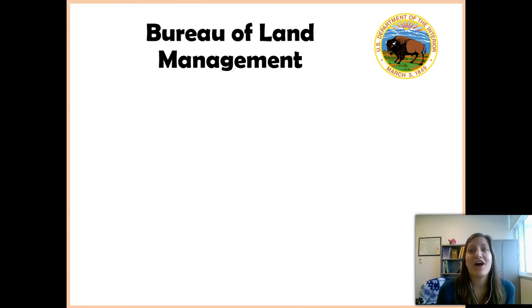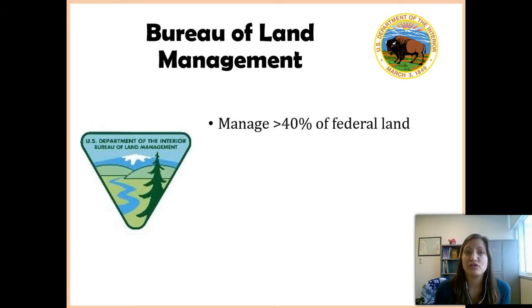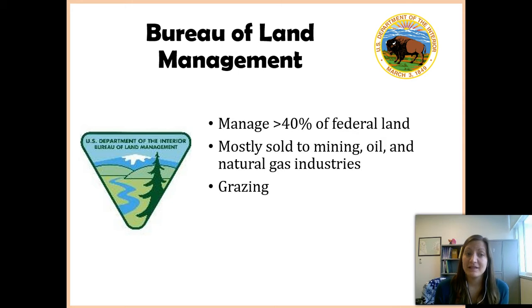The last organization under the Department of the Interior is the Bureau of Land Management. They manage a majority of all federal land, over 40% of federal land, and this is mainly the land that's out west. This land you are allowed to sell, or the federal government sells. It sells the rights to any kind of resources such as gold or any kind of ore, oil, natural gas. The government more or less says, we own this land, but we'll let you use it. They'll also let ranchers use it for grazing.